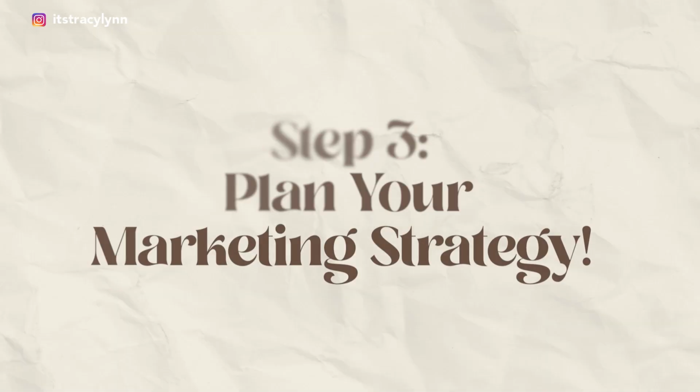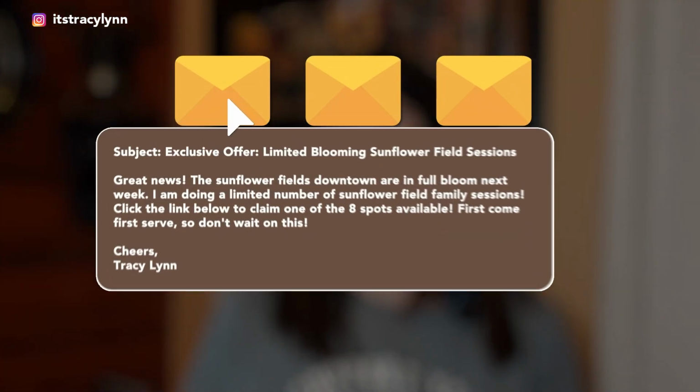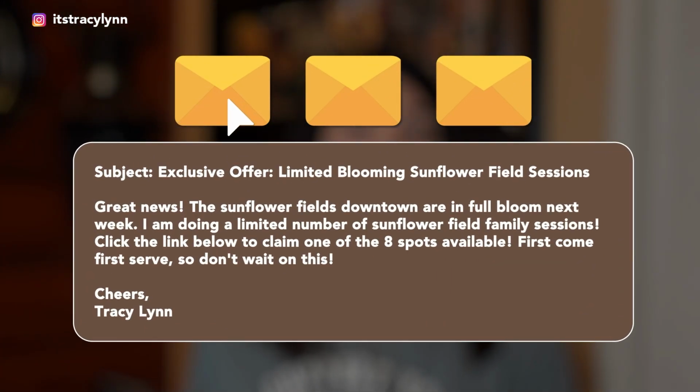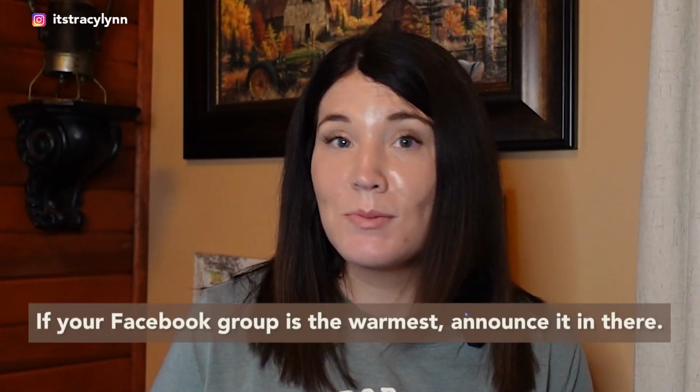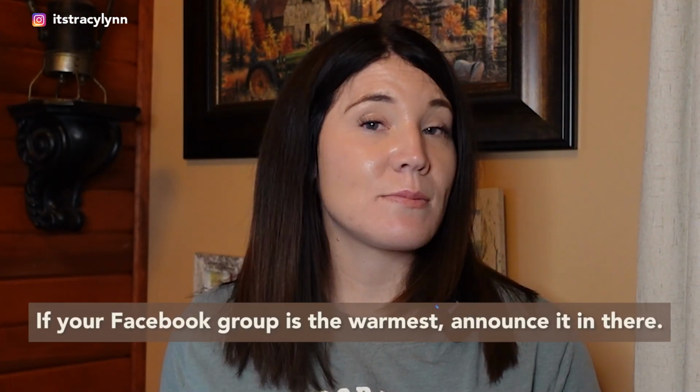The third step in my 3-step photography marathon strategy is to plan your marketing strategy. This is definitely going to depend on your specific business, but let me go through a basic marketing strategy for a marathon. If your email list is the warmest, I would just send 2 to 3 emails talking about the marathon and the special that you're offering. If your Facebook group is the warmest, announce it in there. You could even make it a party and go live with this special announcement.